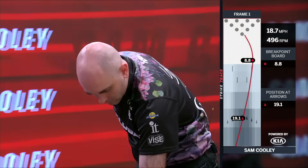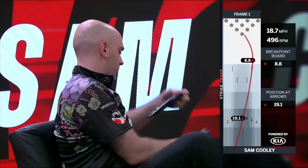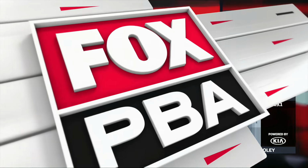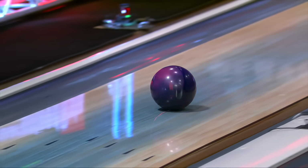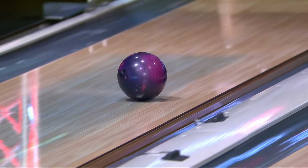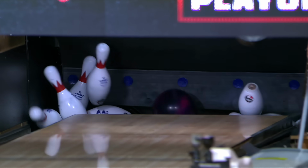Well, he was using an asymmetrical strong ball, something that has snow tires on it. And he went to another big snow tire ball, but this one's a little bit cleaner through the front, which gives him a little more back-end pop. A lot of side roll there in that shot by Sam Cooley.